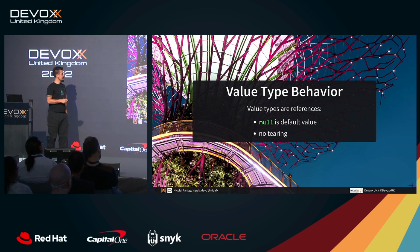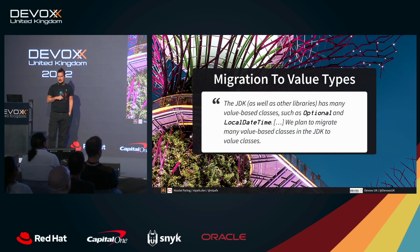The value type is still a reference, though. So null is a default value, and you don't have tearing. Once again, let's not go over that too much. The idea is that there are a bunch of so-called value-based classes at the moment. So this concept of value-based classes was introduced in JDK 8.